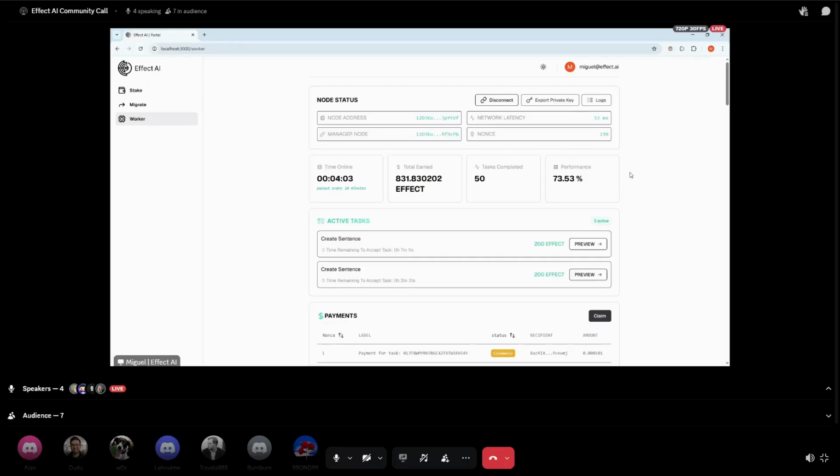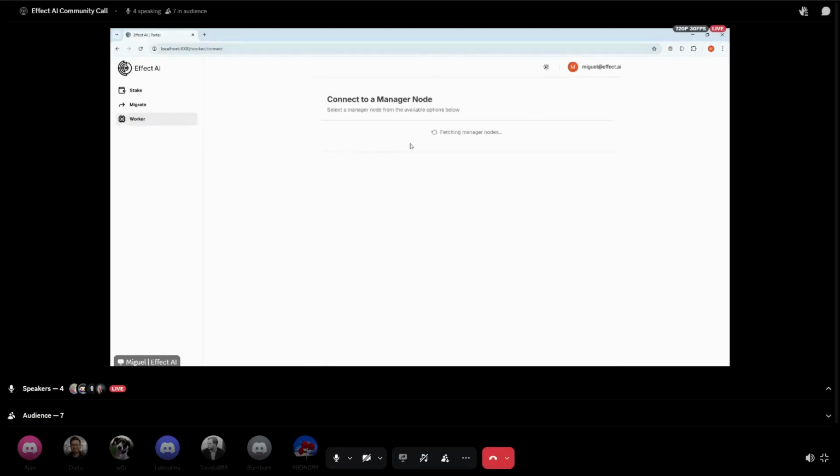I see. So access codes are only for the alpha testing? Once we actually go live and open it up, then that access code gating will be out of play. Yeah. You would just come into this page here, the manager node, and once you click continue, then there wouldn't be an access code.